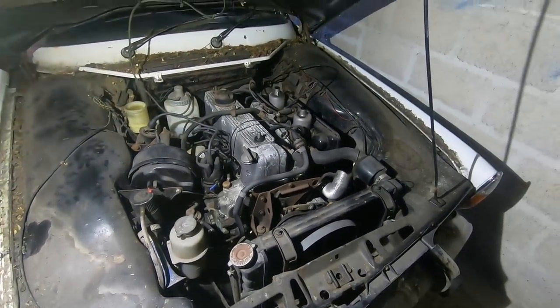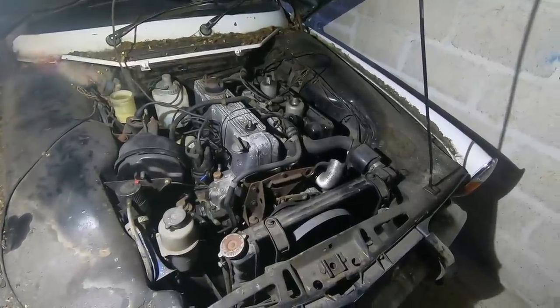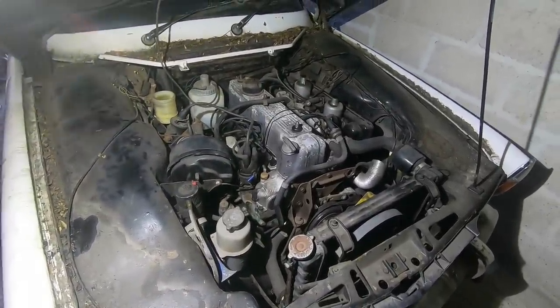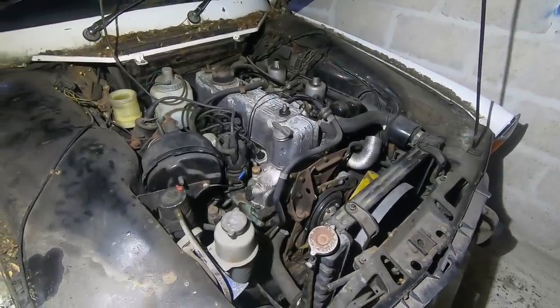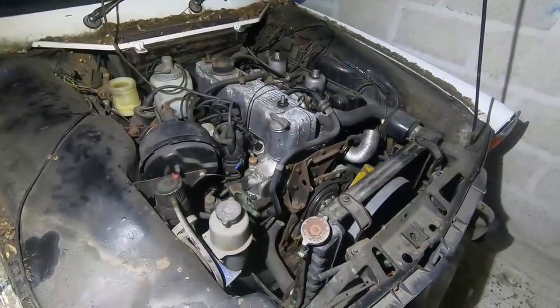We're about ready to see if it'll run, so we're going to pop the battery in and just see what happens. We've got clutch, so we'll see if it'll move. Only a little bit, obviously, because it's got no brakes at all. Who needs brakes? We'll pop a battery on it and see if we can get any life out of it. I'm sure it'll run. I'm confident it'll go.